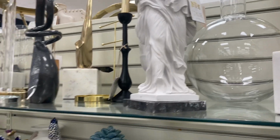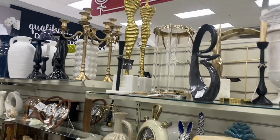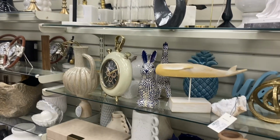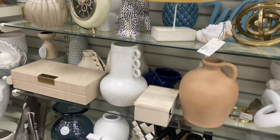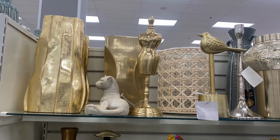And this really cute statue from Italy was $99. This angel was pretty heavy. I think its base was made of marble. And I always go through those aisles, look at all this stuff and share the prices with you guys.